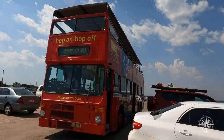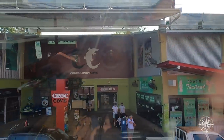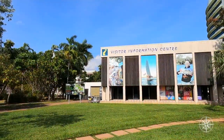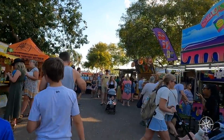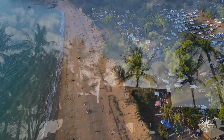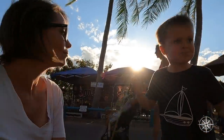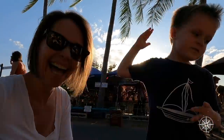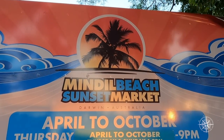Now, with 12 different points for you to hop on and off on this tour, there is so much more to see and do in Darwin. A couple of the other highlights are the mall and Crocosaurus Cove. There's also the main visitor information centre at that point as well, and Mindil Beach Markets. We went and enjoyed those, and boy, wasn't that one of the largest markets we have ever been to. Oh, so good. The food on offer there was amazing. There was great entertainment as well, and tons of market stalls for you to meander through and spend your dollars like we did. And of course, it's another great spot to stop and take in that famous Darwin sunset.